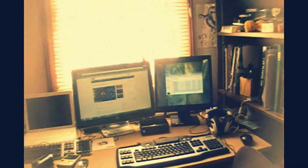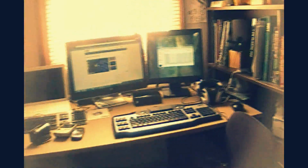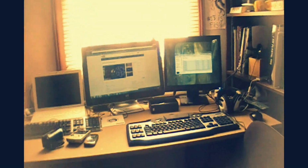Whoa! What is that? That would be my tower hiding down there, but you can tell by the blue light. Yeah, I set up my window. I set up my tower in here, so I have more of a closed little space. Now, this isn't going to be permanent, but it's pretty nice for now.